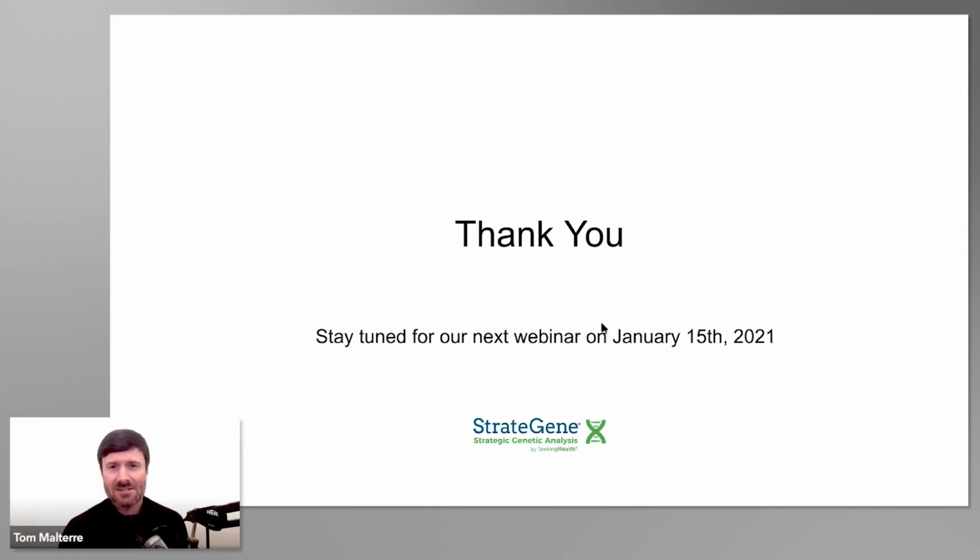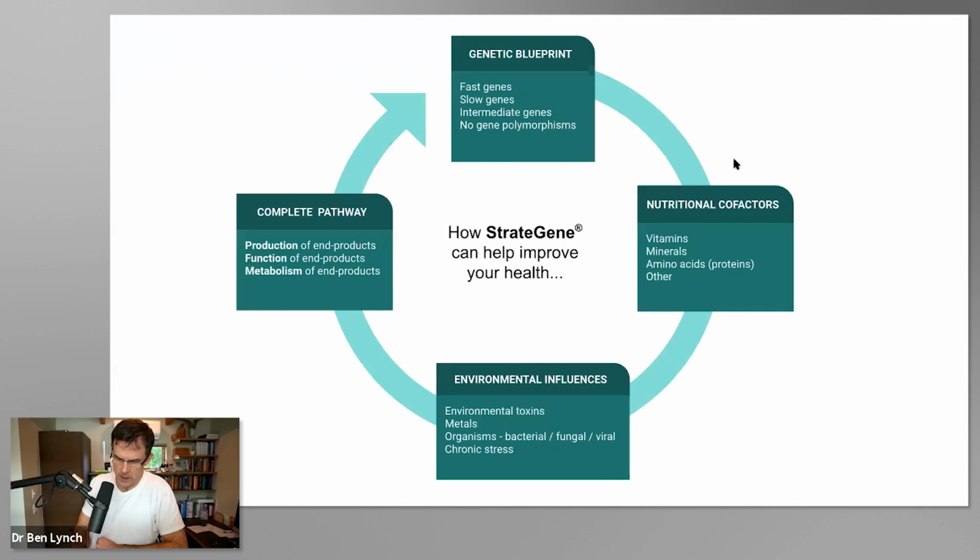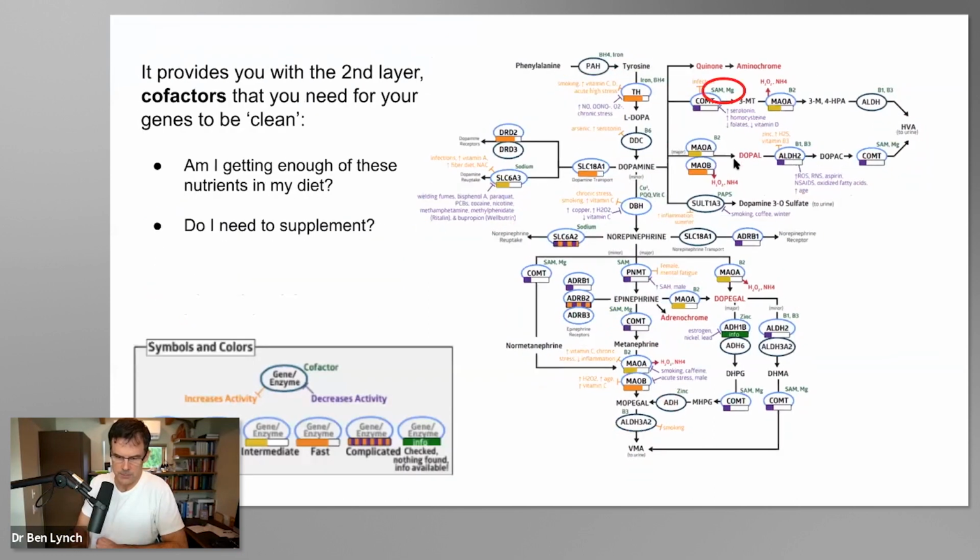Okay, so in the dopamine pathway, here's another question. If the DRD2 is fast, does that mean that it eliminates dopamine too fast? Okay, so here's what I want to caution. Great question, first of all. So this question is referring to this particular gene here, the DRD2 gene, and I'm going to be covering the dopamine pathway in a separate webinar. So I want to start with that.